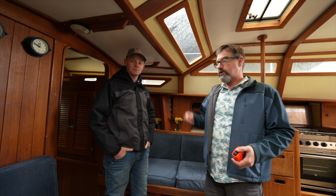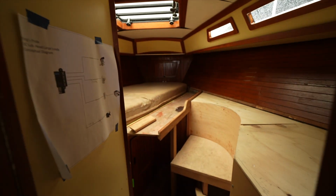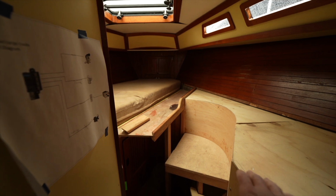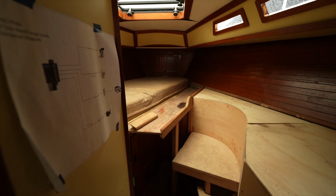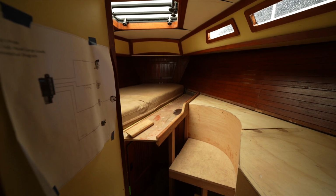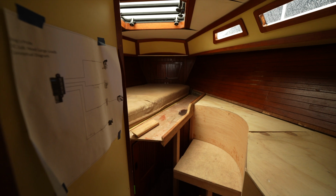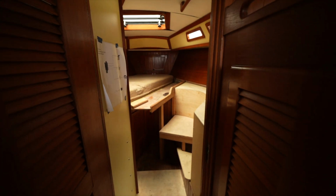So let's check the forward bunk. So this is our forward bunk right here. We've got the new settee. I'll have Quinn sit and crawl up in there. We had a follower, Jacob, who was 6'4", and he laid in this bunk and fit totally fine. But let's get Scallywag Quinn up there.